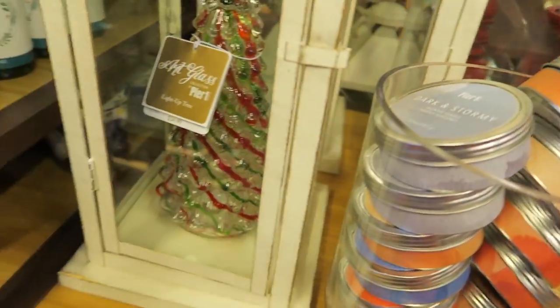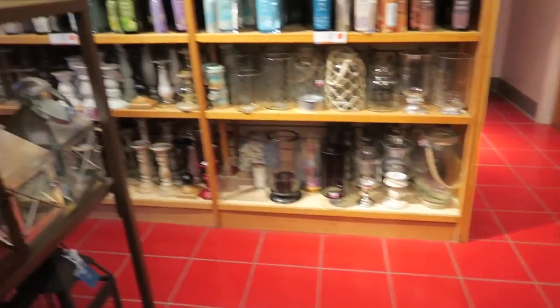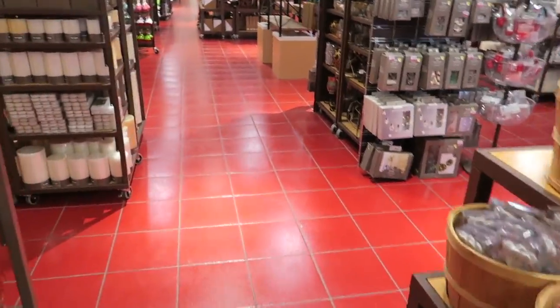Oh, look how they put that tree inside of the lantern. That's a neat idea. And then here's another idea. They put one of these in the lanterns. Y'all, there's a glare, but that's cute. And then here they put some candles, red candlesticks in there.